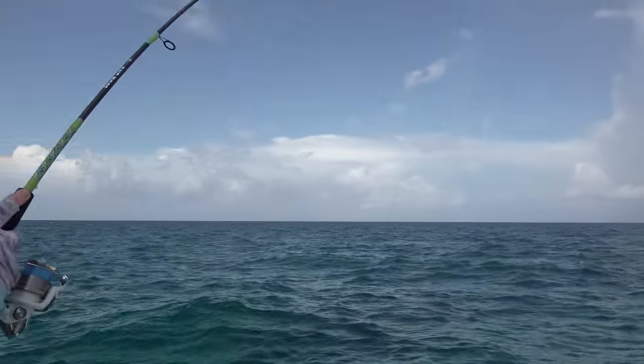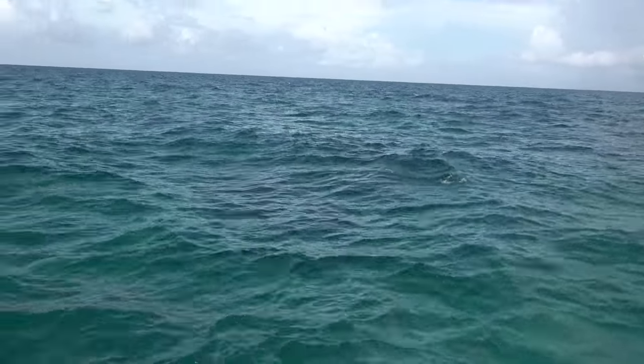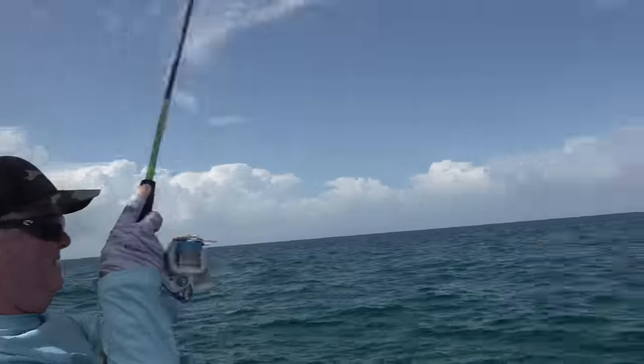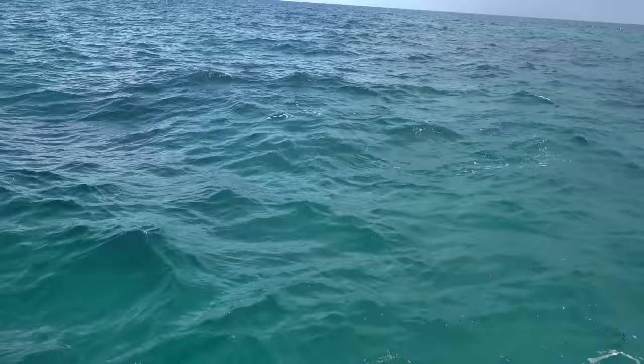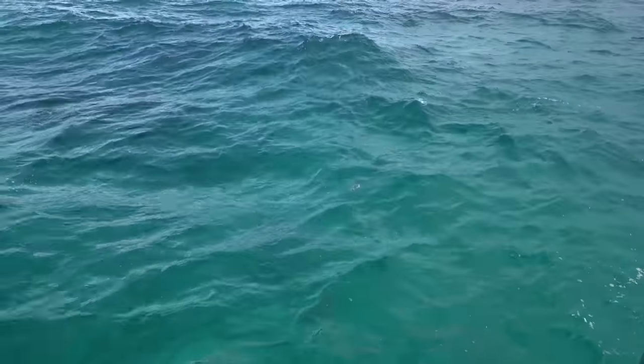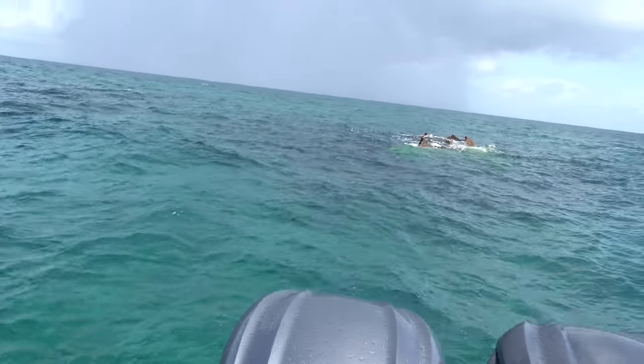This is it. Frank is hooked up. Oh, is that a little mackerel? Frank did a cast and hooked up. Oh, there's someone trying to eat him. Big Coon is trying to eat him. Ow! Big Coon is coming. Here he comes. Holy smokes, there's the wreck.